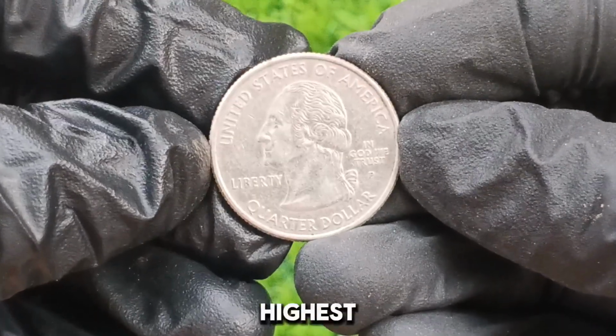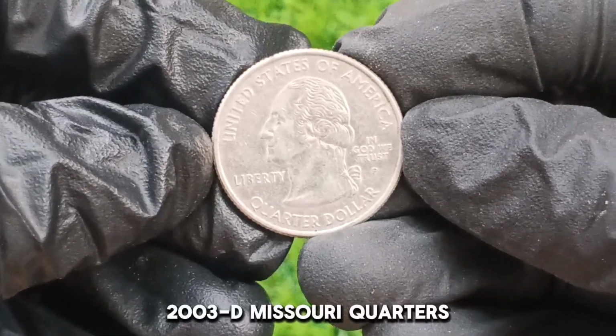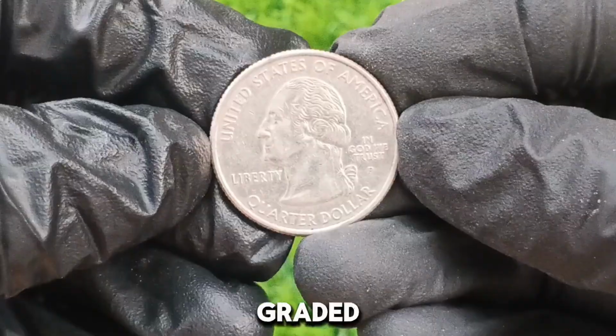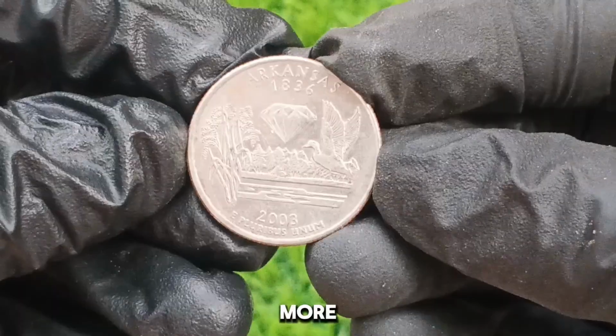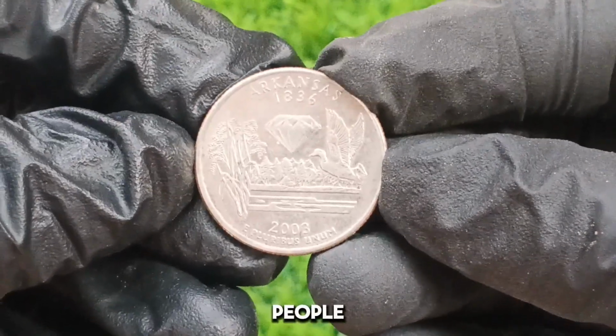When we talk about the highest prices ever realized, one of the 2003 Missouri quarters with a dramatic double strike sold for well over $3,000 in a public auction, and a few examples graded MS-69 by PCGS or NGC have been known to bring thousands more, because high-grade state quarters are much harder to find than most people realize.